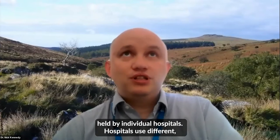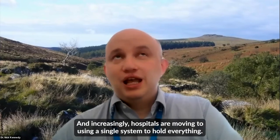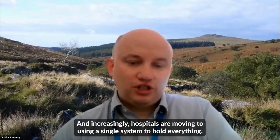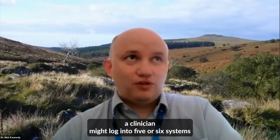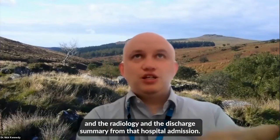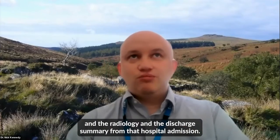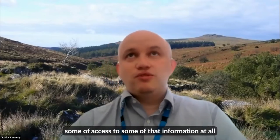Hospitals use different varied hospital systems to store that, and increasingly hospitals are moving to using a single system to hold everything. But in many hospitals around the country, there'll still be a clinician who might log into 5 or 6 systems when they're in their outpatient clinic to access the blood results and the radiology and the discharge summary from their hospital admission, and sometimes they won't even have access to some of that information at all.